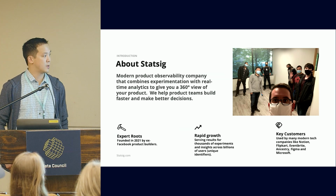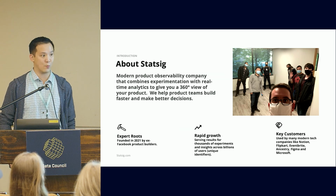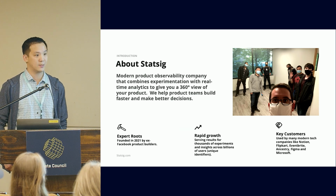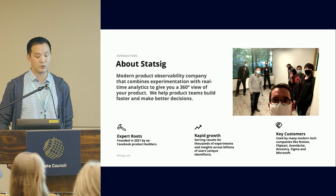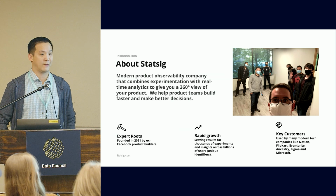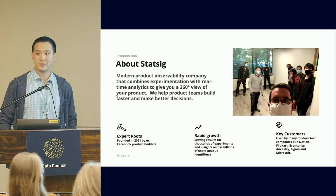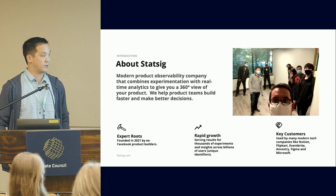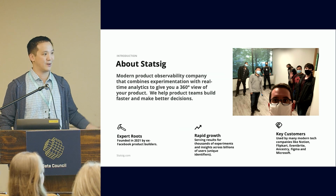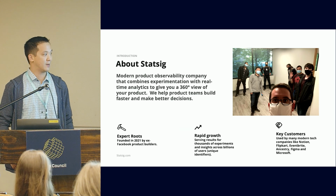Some key facts. We are based in Bellevue, and we're founded only in 2021, so we're 2 years old. And it was founded by a team of ex-Facebook product builders that believe very much in the data-driven product development philosophy. We have grown really fast. We're already serving hundreds of customers across thousands of experiments and billions of users. And some of our more notable fast-growing startup customers include the previous presenter, Whatnot, but also companies like Headspace, Ancestry, as well.